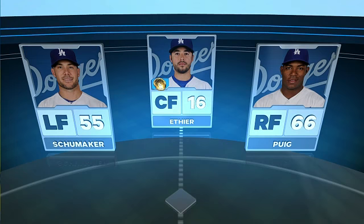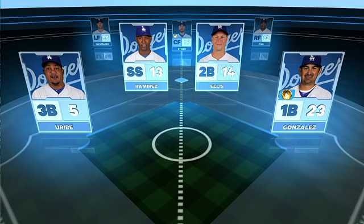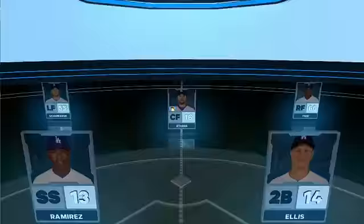Defensively, Skip Schumacher plays left field tonight. The Gold Glover, Andre Ethier's in center, and Puig's in right. Uribe and Ramirez on the left side. Ellison, the Gold Glover, Gonzalez at first base. And A.J. Ellis is behind the plate.